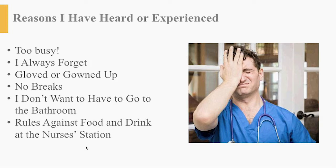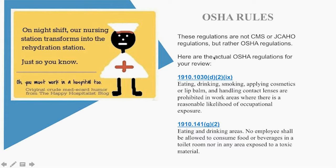But these are some of the reasons that people said they were not getting in their fluid hydration while at work. So where is this coming from? This whole "we can't have fluids at the nurses' station" rule, where is this coming from? It's actually an OSHA regulation, and these are the rules, and this is what they're saying about it.